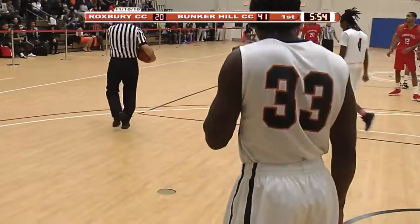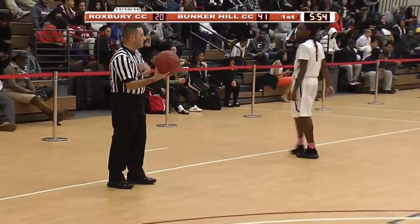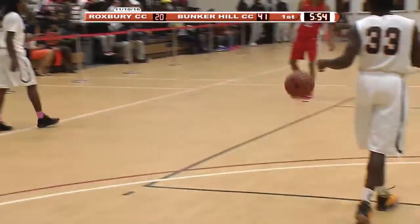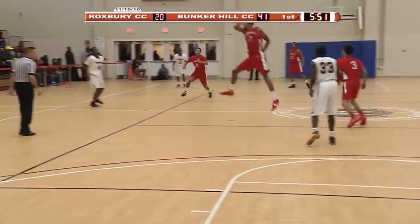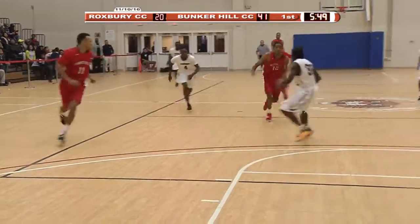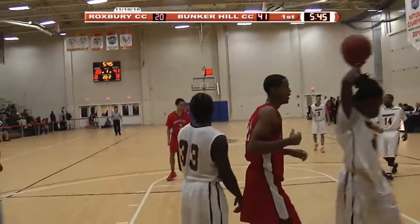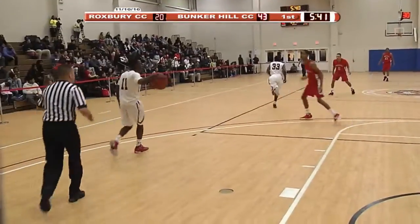Second chance in the half for the RCC to put together back-to-back hoops. Now you can't float those. Richardson unable to finish. Goddard there for the putback. Bunker Hill just out hustling RCC right now.